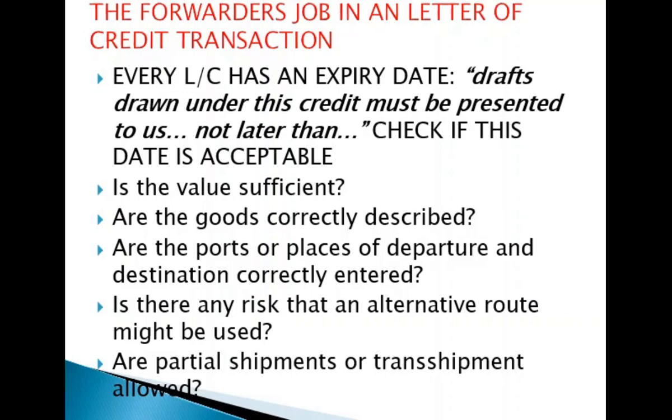Ensure that the goods are correctly described. Quite often, sellers ought to know, buyers ought to know, but they do not, and they quite often depend on the forwarder to help them with the correct description of cargo. That is the reason why it is advisable for buyers and sellers to consult freight forwarders to give them guidance on such information before they start their transactions.